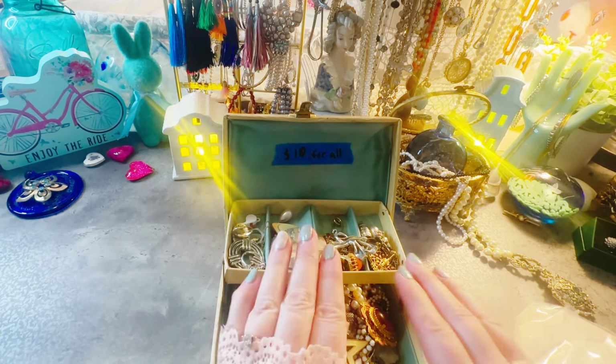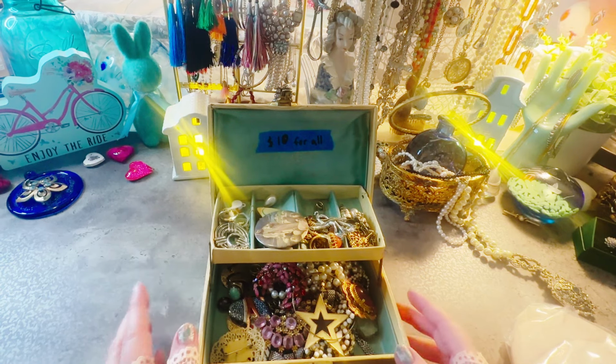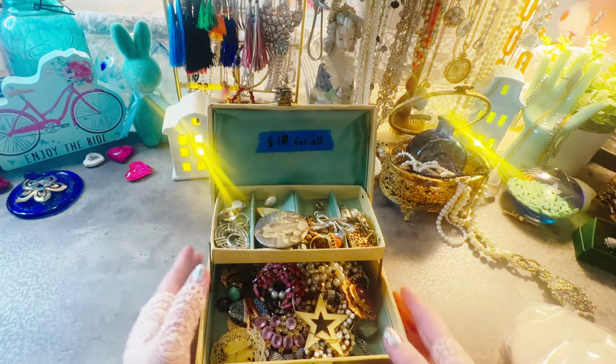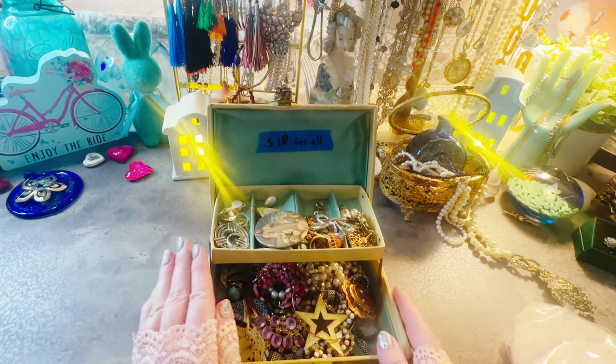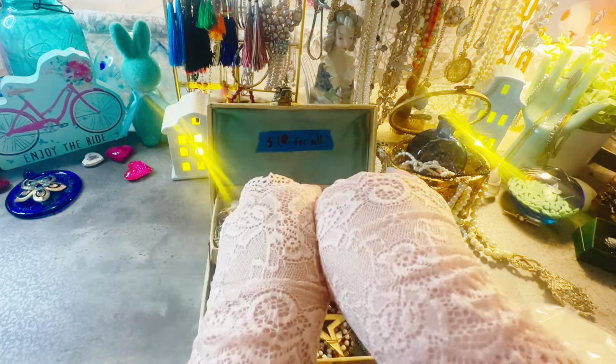Okay, everybody, so let's see what we have here today. And this is Jody Marketplace Boutique. I'm not going to do an intro because I don't want to. I thought we would dive into this. Do you like my little gloves? Look at these cute little gloves I have.